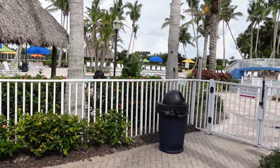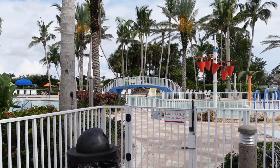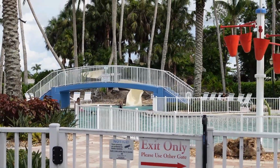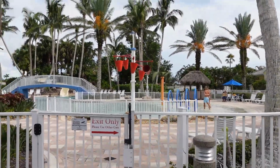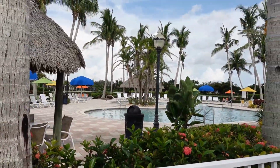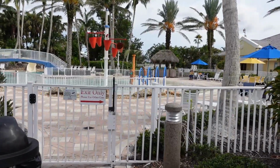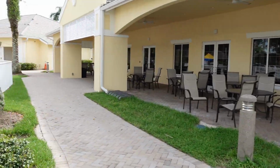But this is the pool section. You can see the slide right over on the other side there. That's the slide. Yeah, pretty cool, huh? But this whole area, there's a person out here that takes care of it, and you can rent these tikis if you have a birthday party or anything like that. Lots of space here. There's a lap section in here, as well as just a kiddie section that's only, what, shin deep, maybe to your knees. So this is what the centerpiece of Sandoval is.